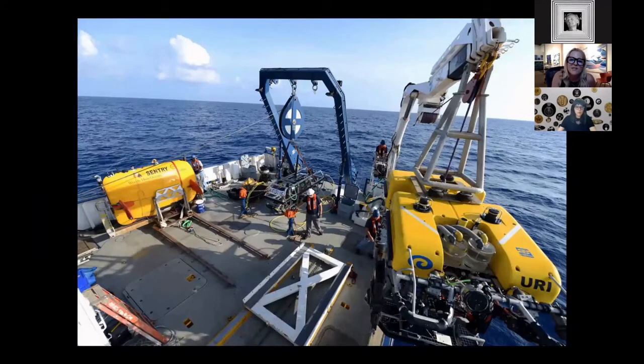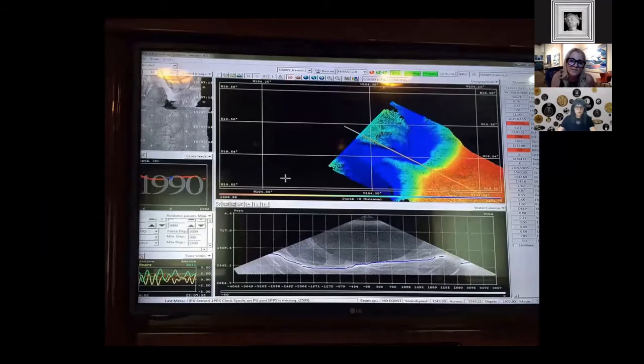And so we were using multi-beam sonar sound waves to image the ocean floor and seeing a swath of data coming up on the screen that had never been seen before. Most of the ocean has not been mapped in high resolution. And so it was really exciting to see new terrain being revealed for the first time.